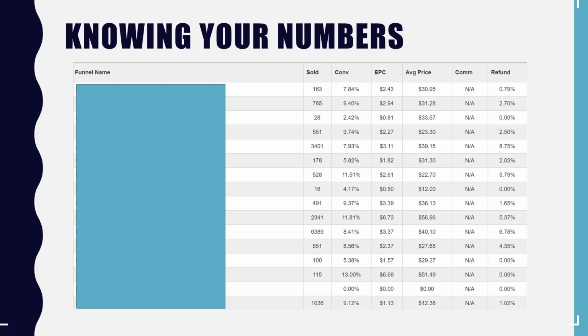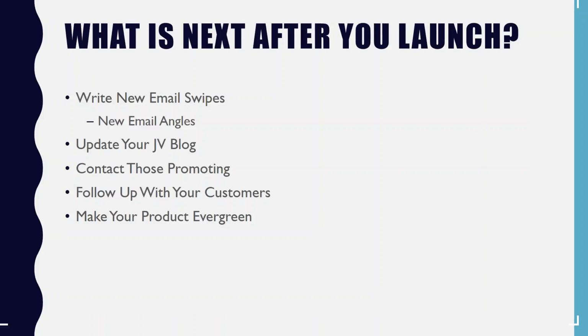And that is the main key here to getting your product launched: just follow these steps that we just laid out for you, and you're going to find that you're going to have a successful launch and a successful offer that you can continue to promote well after you launch.